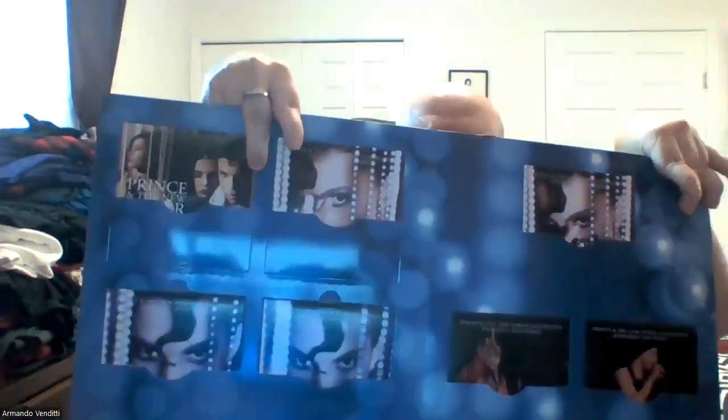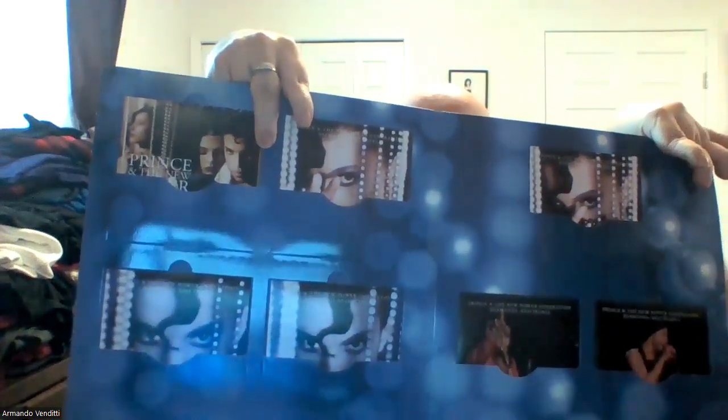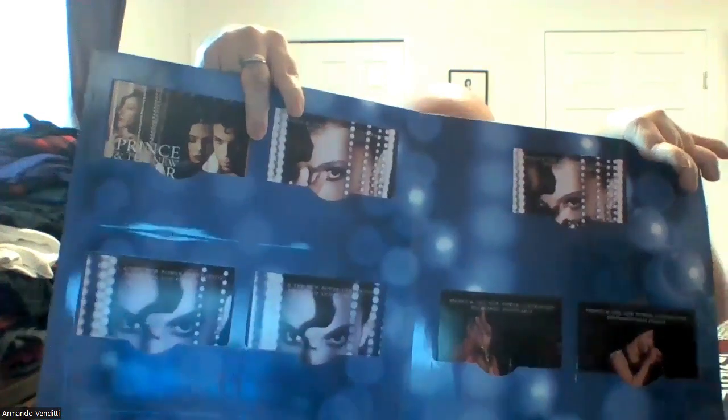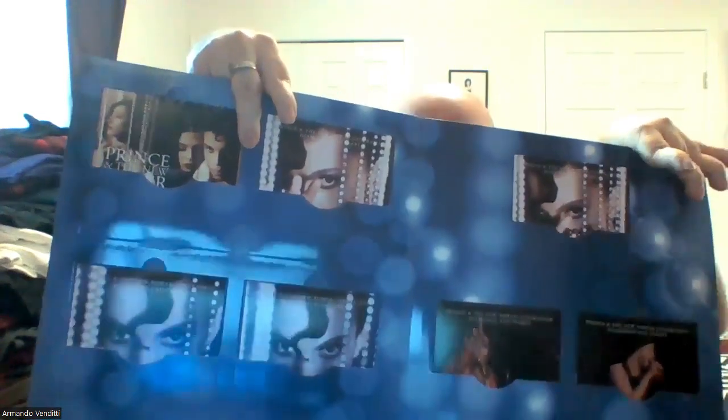And I will open it up and attempt to show you how the CDs are laid out. Okay, so with your patience. As you can probably see here, you have all of the CDs for the album and the bonus tracks laid out for you.